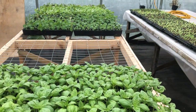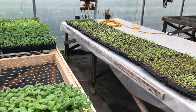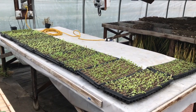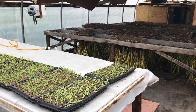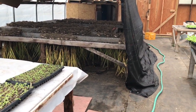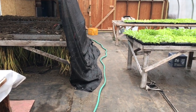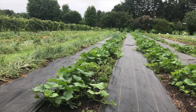Inside the propagation house, you can see more successions of basil and lettuce sizing up before they are ready to transplant. Another great use of this covered space is garlic drying. Shade cloth is hung to keep the sun from scorching the garlic, and our powerful exhaust fan keeps a lot of air moving around the drying bulbs at this critical stage of curing.